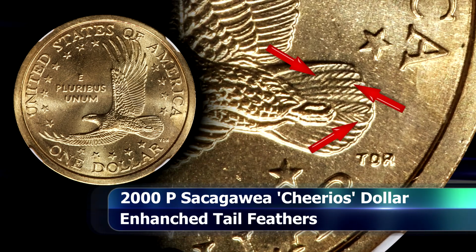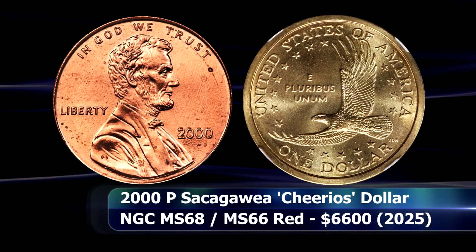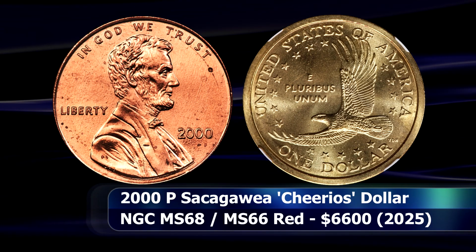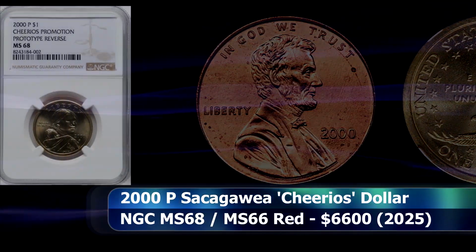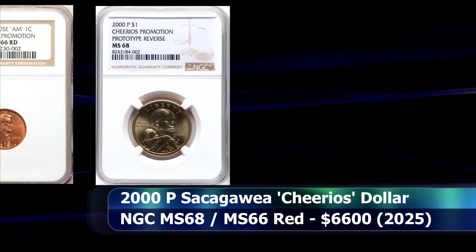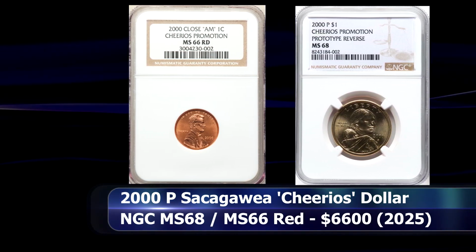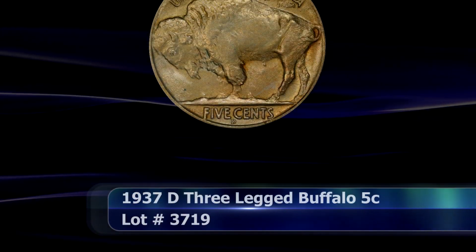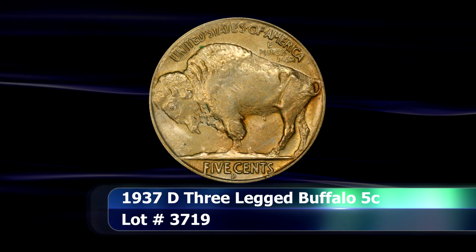As part of the same promotion, other boxes of Cheerios simply included a Lincoln penny from the same year. Here we see a set of these coins, graded as MS68 and MS66 red respectively by NGC, that were sold together as one lot for $6,600.